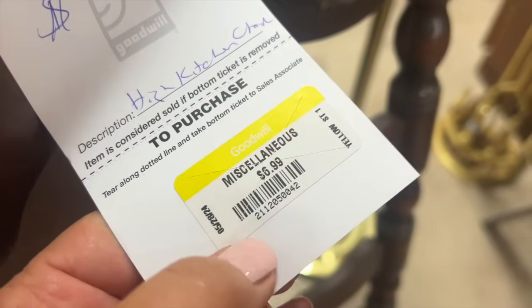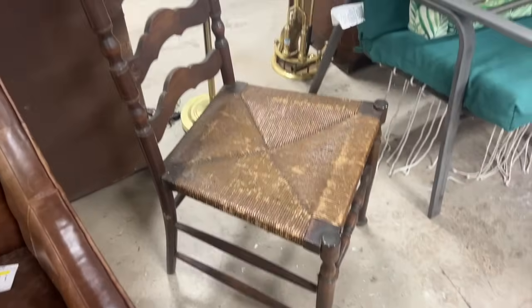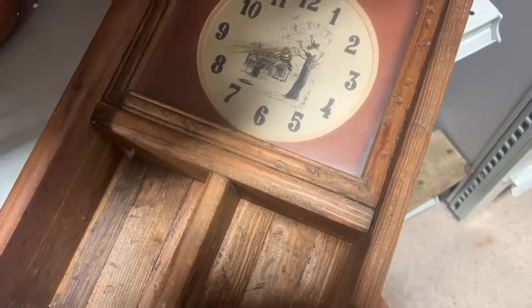Look at this amazing chair right here, $5.99. That was such a steal. I love that. I wish I had a bigger home so many times because there's so many wonderful things that I find. But you know, sometimes you just have to know your limits.